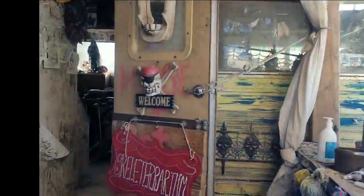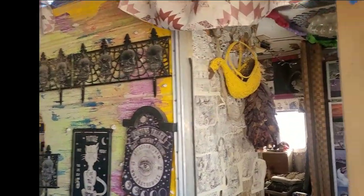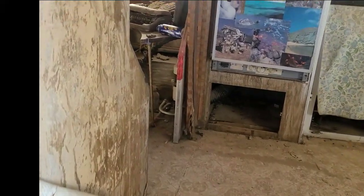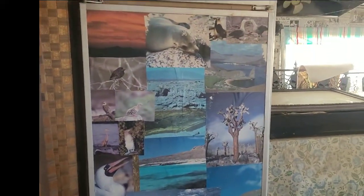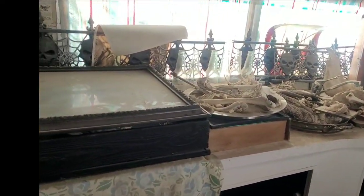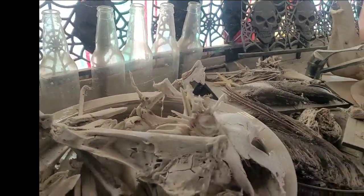Look in the fridge. Take your time. Okay, there's a lot in there. Got to go all the way inside that trailer. Aw, I'm not going in then. Wow. Skeletarium, she says. Right there. I don't know anything about any of these, you guys.